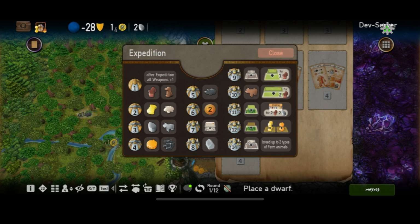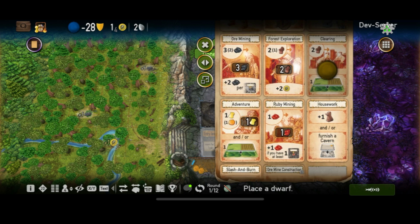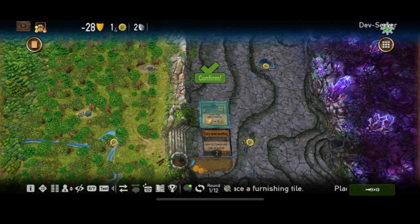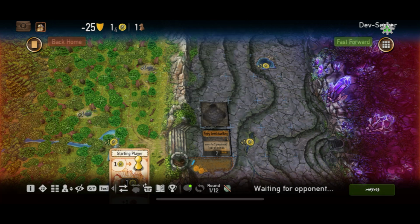You have a ranked mode, of course. You can play with friends, so it'll be easier for those who don't have a Board Game Arena account. But also there may be some challenges. Like I know that the Gaia Project app has different challenges for you to tackle, and so this will hopefully offer the same thing, and so you can explore Caverna in different ways.